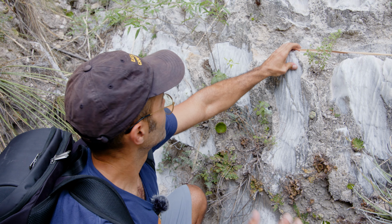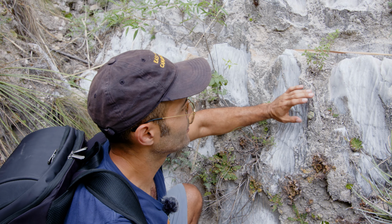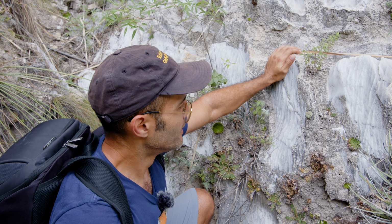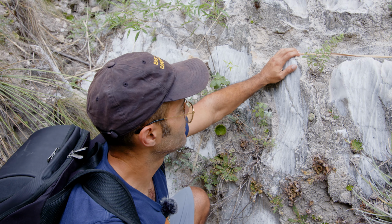So we've slowed down. Now we know we're in the right area because we found the first one. And we also saw an even smaller seedling over there. It must have been like 2 millimeters wide. So we're in the right location. We're gonna keep walking up the canyon.